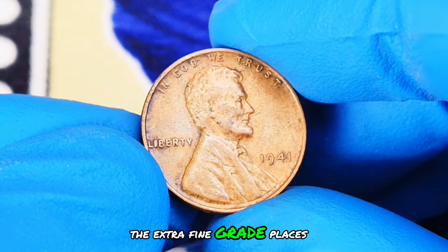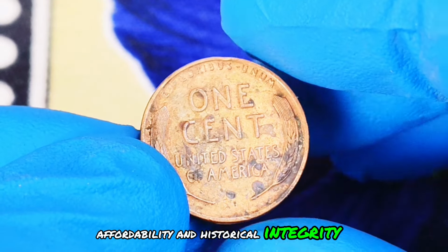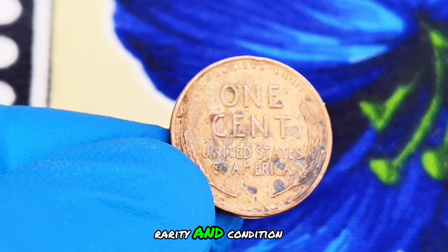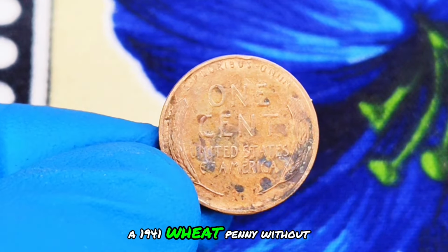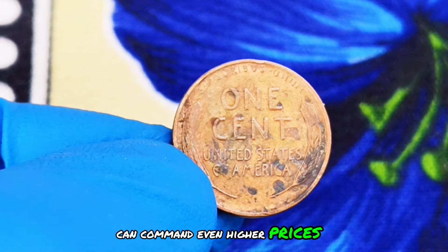The extra fine grade places this coin in a desirable spot for collectors who seek a balance between affordability and historical integrity. So, how much is this coin worth today? Market values can fluctuate based on demand, rarity, and condition. As of now, a 1941 wheat penny without a mint mark in extra fine condition typically ranges from $700,200. However, rarer examples or those with exceptional characteristics can command even higher prices.